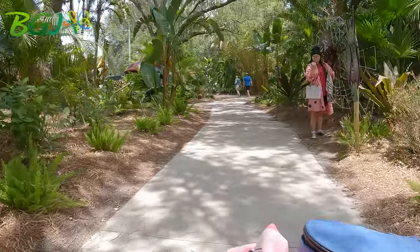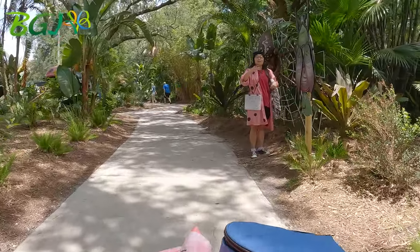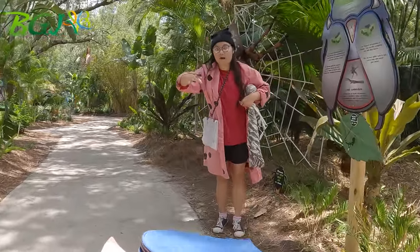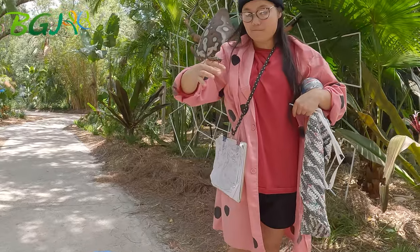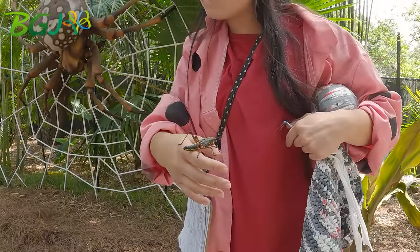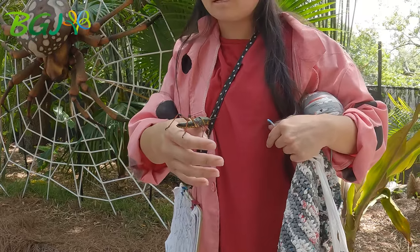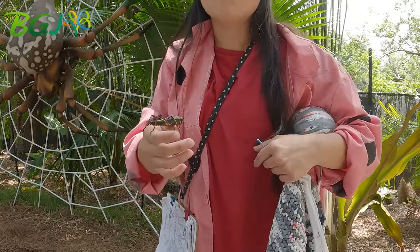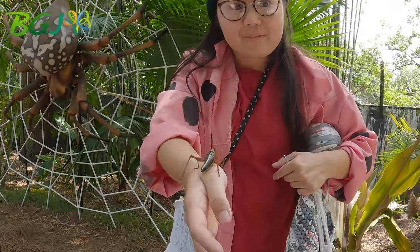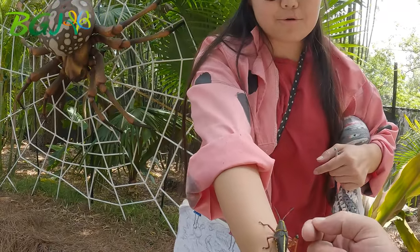And what do we have here? Hello there. I have found a friend. You did? This is a lover grasshopper. Ooh. I love your vehicle, by the way. I have never seen a vehicle like that before, ever. I love it very much. I love your butterfly tattoo, too. It is absolutely perfect for Bugtopia. But pretty cool, huh? Yeah. This guy is called the lover grasshopper.